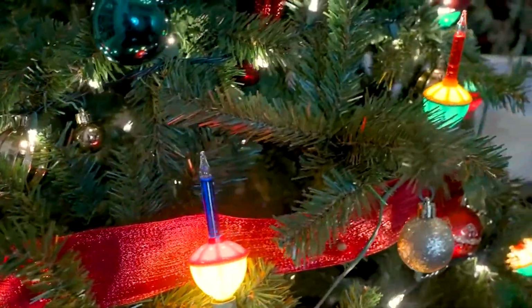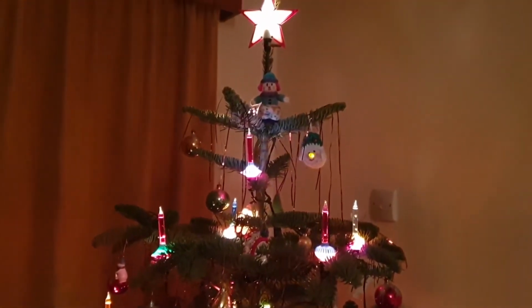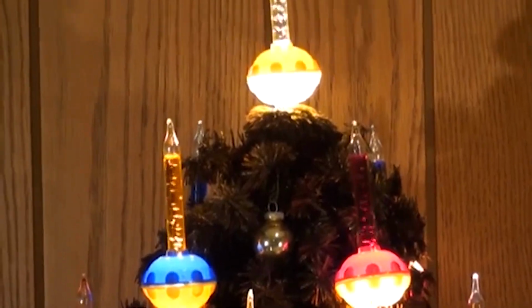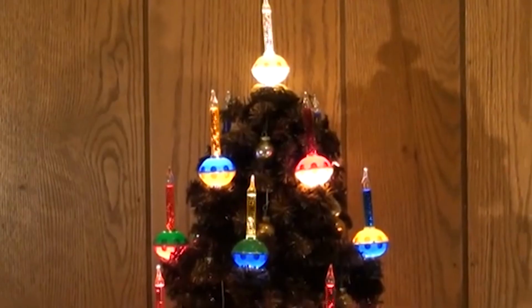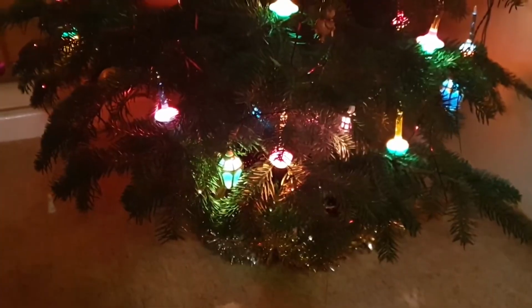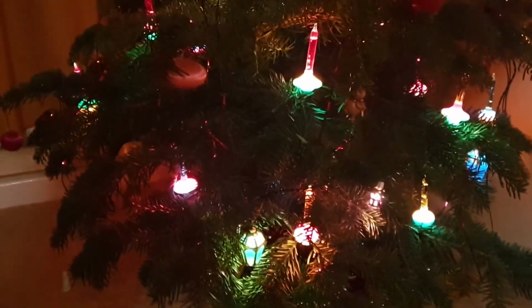As each bulb warmed, it set off a mesmerizing bubbling motion that made the tree feel alive, turning holiday decor into an interactive experience. Despite their charm, bubble lights eventually fell out of popularity due to safety concerns. They could become quite hot and posed a fire hazard.